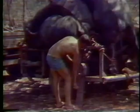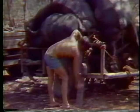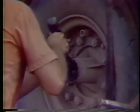Breakdowns such as this trailer bearing do occur, and the necessary parts had to be carried to ensure that the load was quickly on its way again.